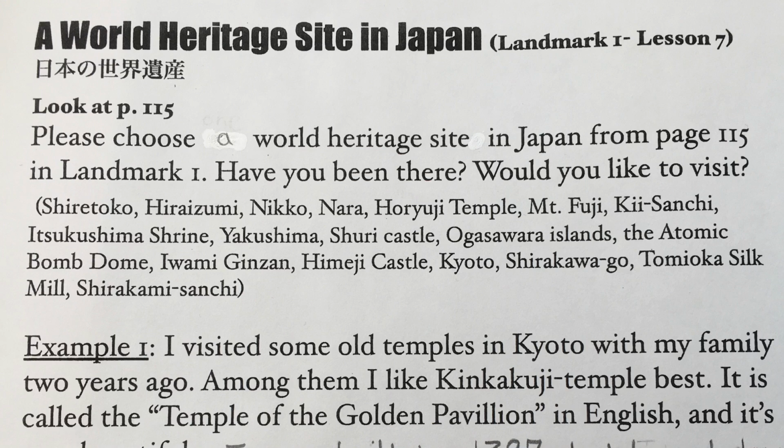行きたいと思いますか? The World Heritage Sites in Japan are Shiretoko, Hiraizumi, Nikko, Nara, Horyuji Temple, Mount Fuji, Kii-sanchi, Itsukushima Shrine, Yakushima, Shuri Castle, Ogasawara Islands, the Atomic Bomb Dome, Iwami Ginzan, Himeji Castle, Kyoto, Shirakawa-go, Tomioka Silk Mill, and Shirakami Sanchi.